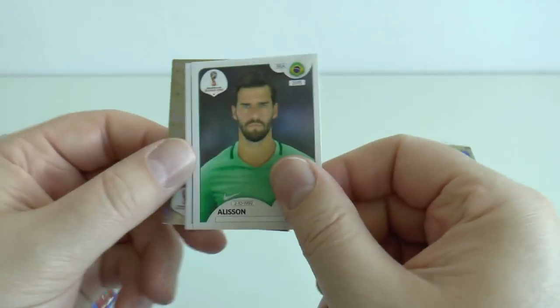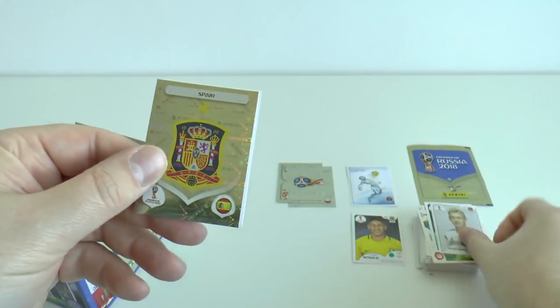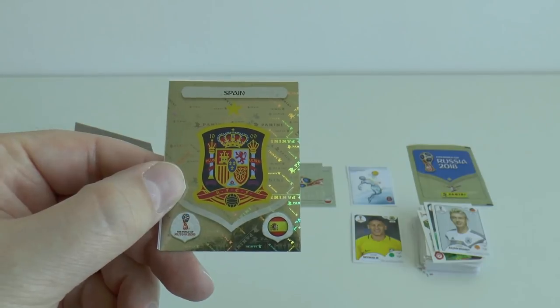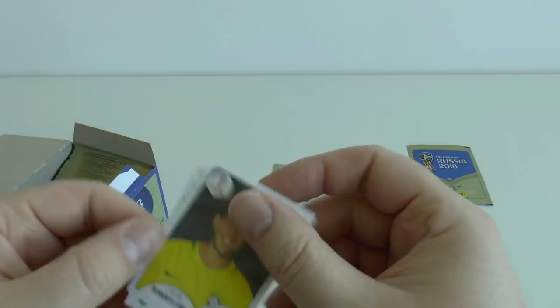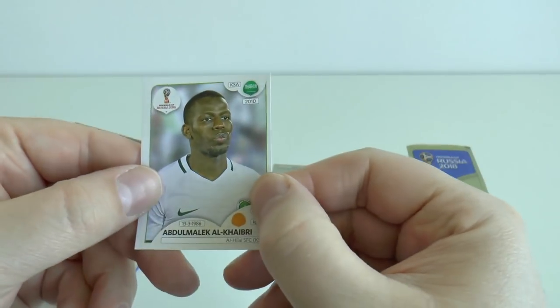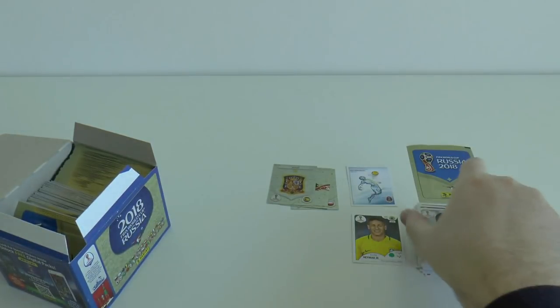There's Alisson Becker again. Next up is Julian Brandt of Germany. Then we've got Spain, of course, World Cup winners from 2010. There, that's their logo, superb. Followed by Liverpool's Roberto Firmino, and Alkabri of South Africa completes that pack.